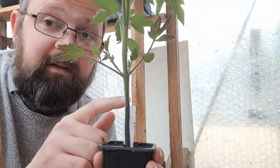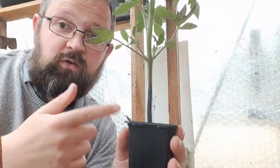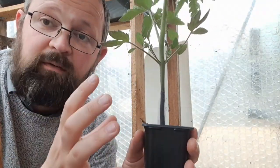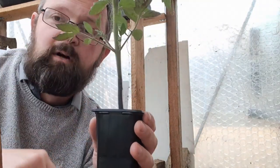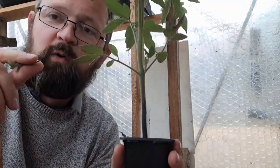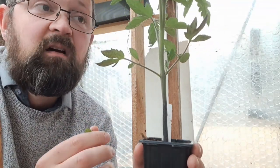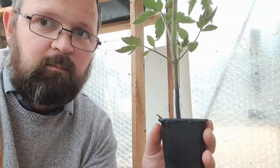Now we don't want that with these tomatoes. We want one nice solid stem going up. We'll be stringing that up, and then from there, we'll be able to have all of the fruit come from it. Now these will grow constantly as this tomato plant grows. And all you do is pull them off to the side. If you miss them and they get a little bit bigger, pull them to one side till they click, and then pull them the other side, and they come straight off.